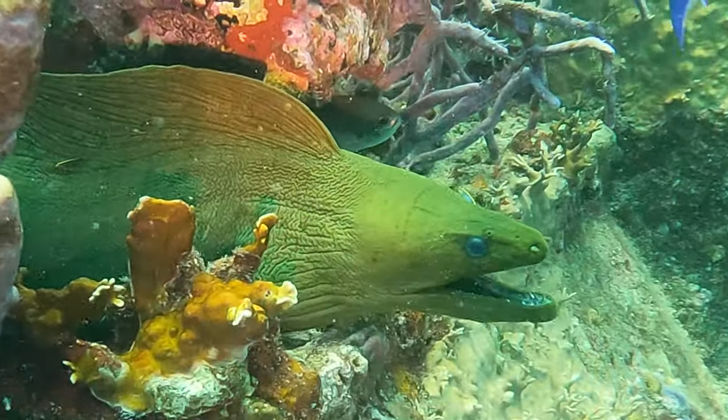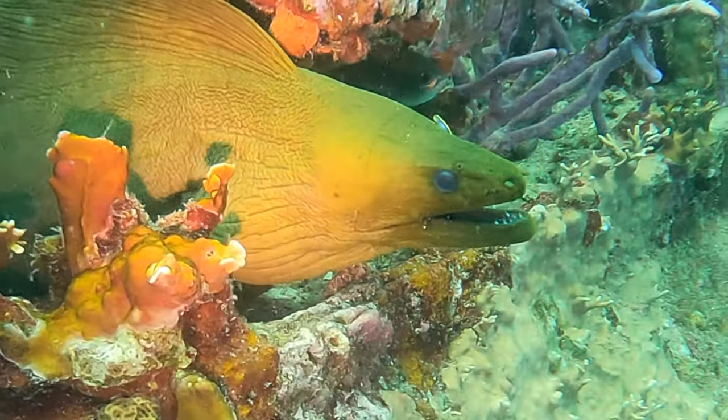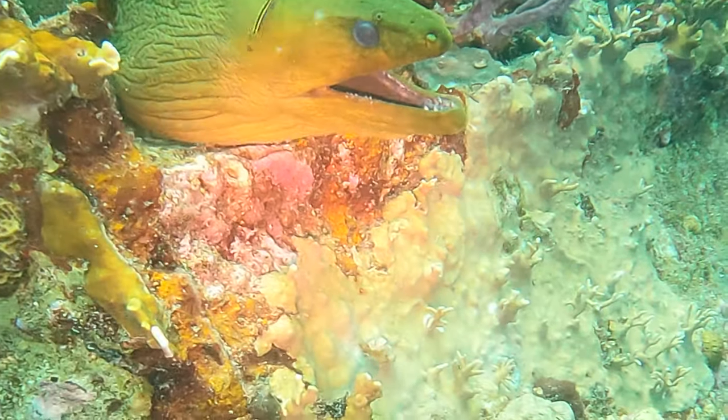Look at this huge eel that lives on this wreck now, and is usually located on the same spot every time.